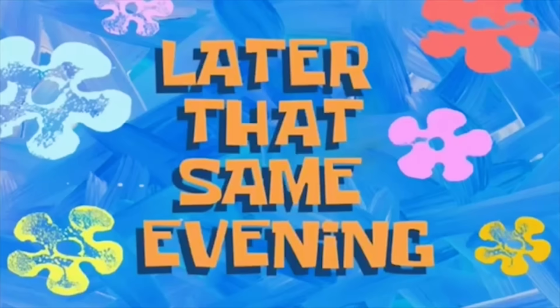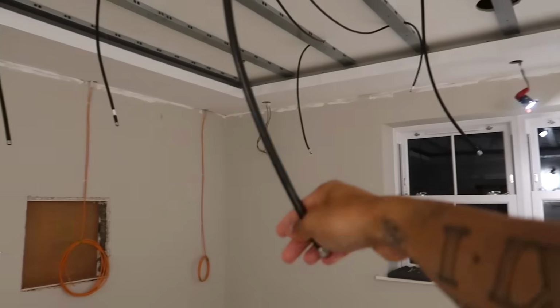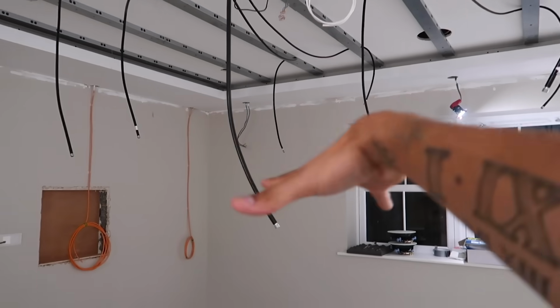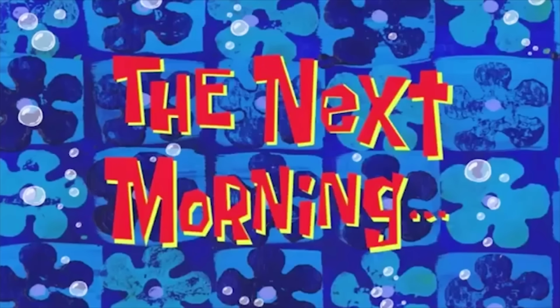Later that same evening. Okay, so it's the end of day 6, and this is the summary of the day's work. You can see we've got all these cables hanging down from the ceiling. What these are is fiber optic cables for the starlight feature. So light comes out of this end bit and it disperses into the starlight panels, and that's how you get the star ceiling feature, which is absolutely amazing. We're getting there. Everyday progress.